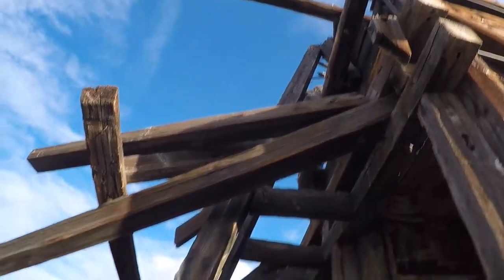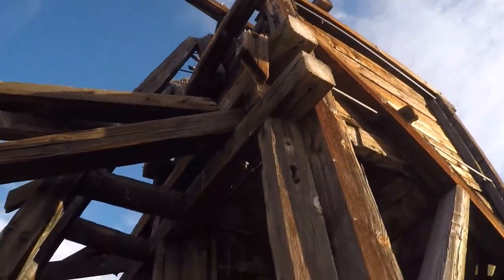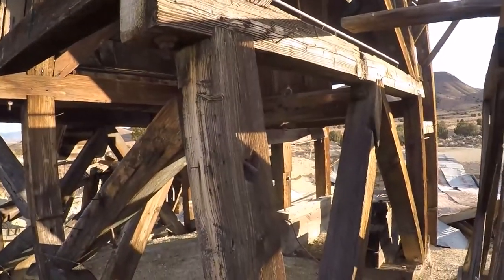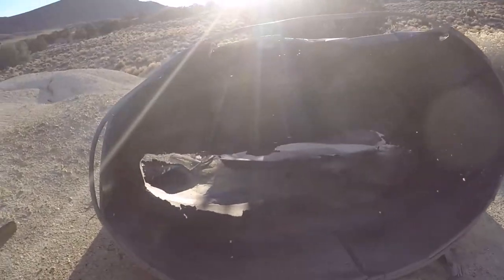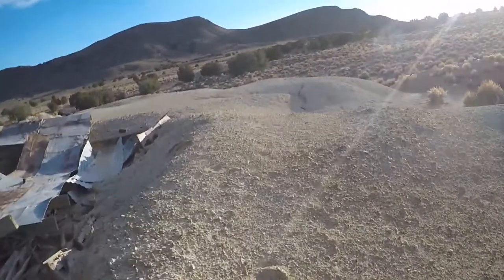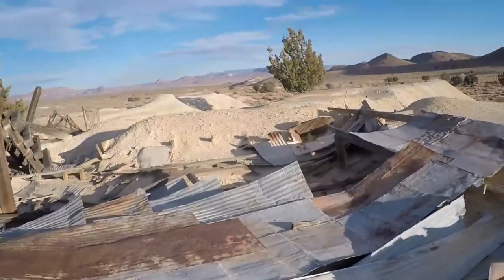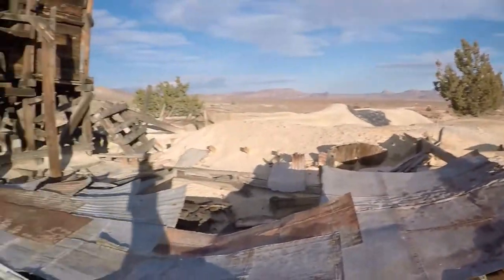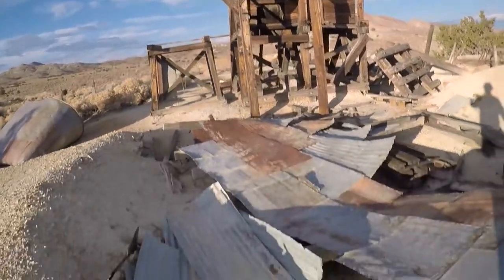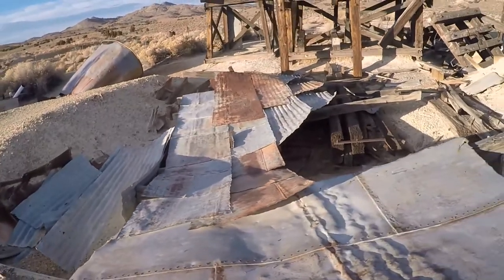This was a big tower. That's some big timbers there. There's a big tank. You know, that was a water tank at one time. I haven't found any evidence of any springs or anything around this area, so. It's an old building right there. It's all collapsed and fallen down.